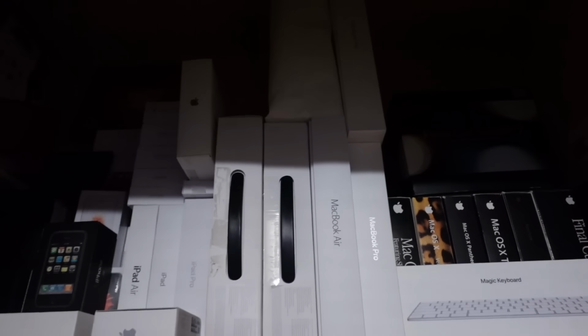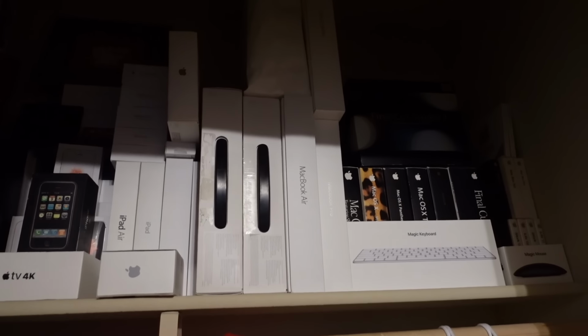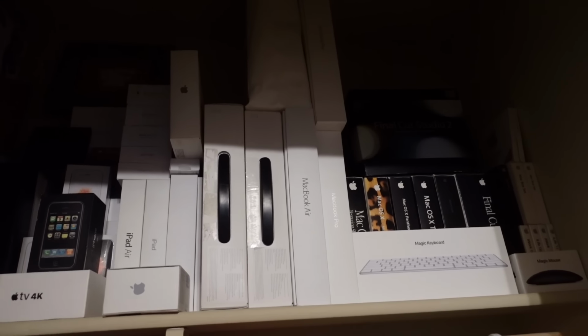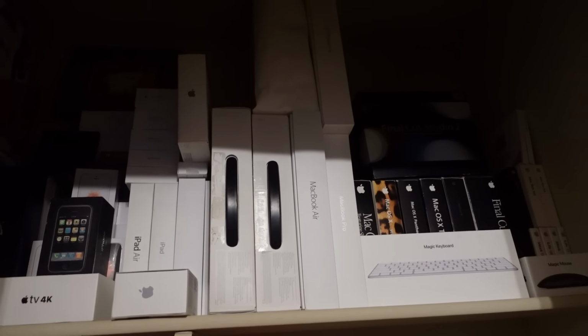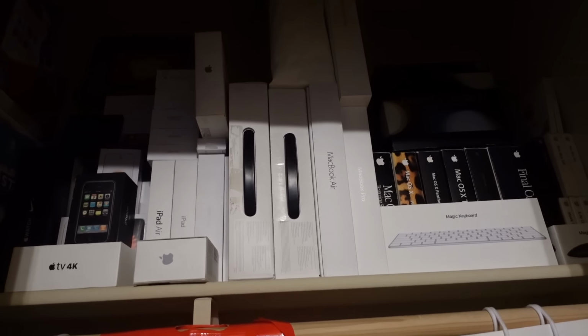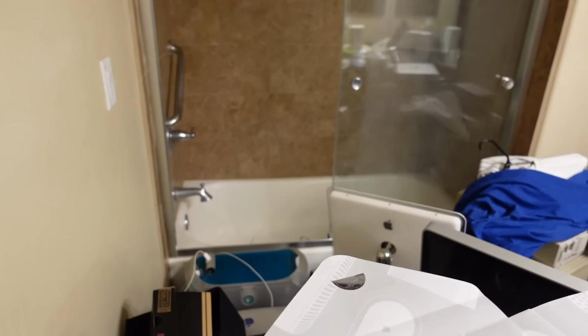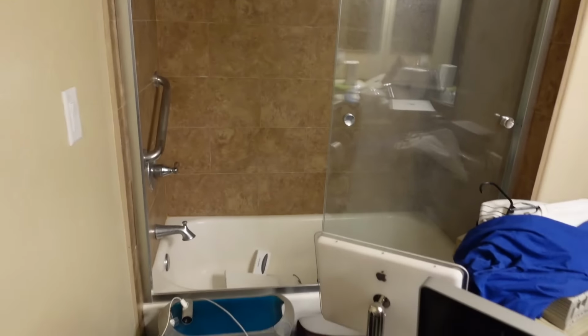The home stretch. My Apple box collection. Yep, I keep almost every single box every time I buy a brand new Apple product. And also sometimes when my friends get new Apple products, I ask them if I can keep the box. What is wrong with me? Let's start with the so-called magicians. I've been saving the bathtub for this.